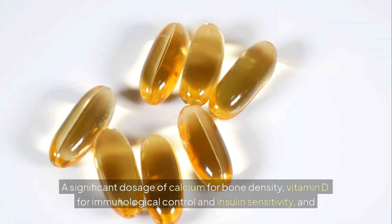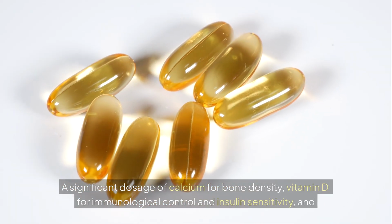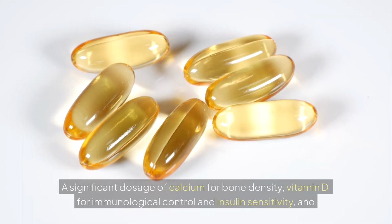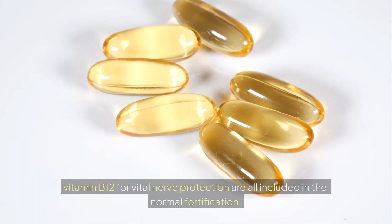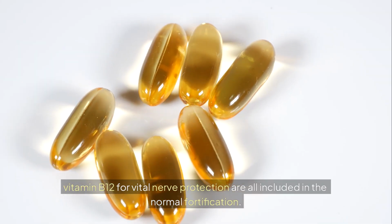A significant dosage of calcium for bone density, vitamin D for immunological control and insulin sensitivity, and vitamin B12 for vital nerve protection are all included in the normal fortification.